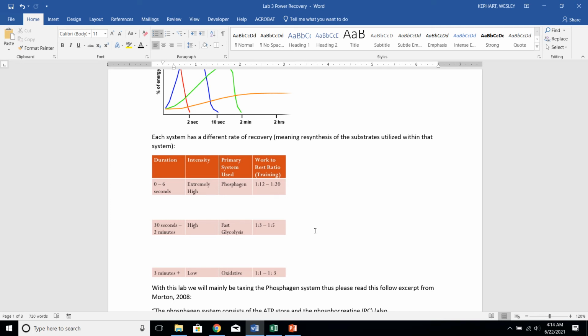The next system, the phosphate glycolysis, lactic acid system, anaerobic glycolysis, whatever you want to call it, all of those terms are more or less synonymous. 30 seconds to 2 minutes, something in that nature. A 1 to 3 or 1 to 5 work to rest ratio. So if you crush it for about 60 seconds, then you probably need to rest 3 minutes, or 5 minutes. So if you're trying to work on those 400 meter repeats, that's a good idea for training that system in particular. That can also do a lot of really interesting stuff in shifting the type of lactate dehydrogenase enzyme that we have.